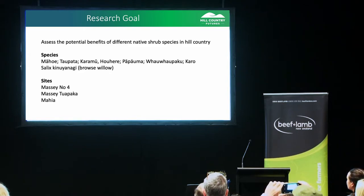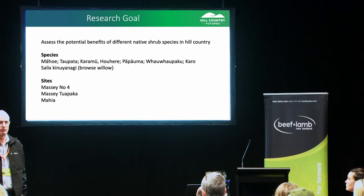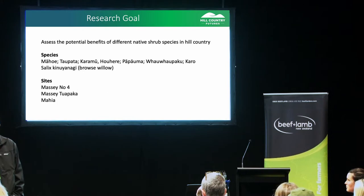So we've got a number of sites. We've got a trial on Massey's number 4. There's an escarpment there, which we've utilised for a trial. We've got a fairly large trial at Tuapaka, which is a hill country farm, sort of halfway between the city and the Gorge road, up under the windmills. In fact, three of the big windmills are on the back of Tuapaka. We've got a trial site at Mahia, or we had a trial site at Mahia. One of the things that are really problematic for young shrubs of any description are goats.